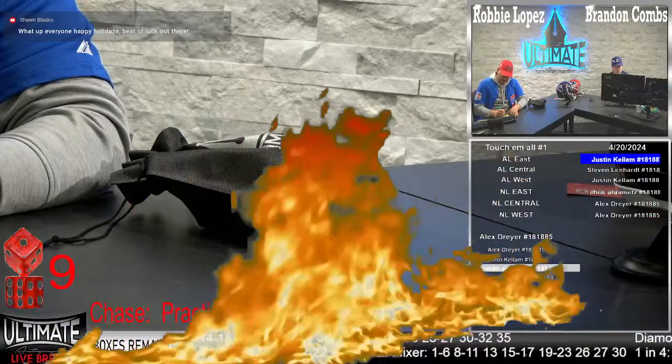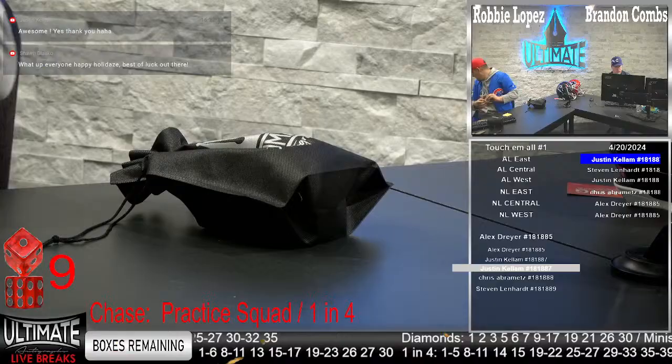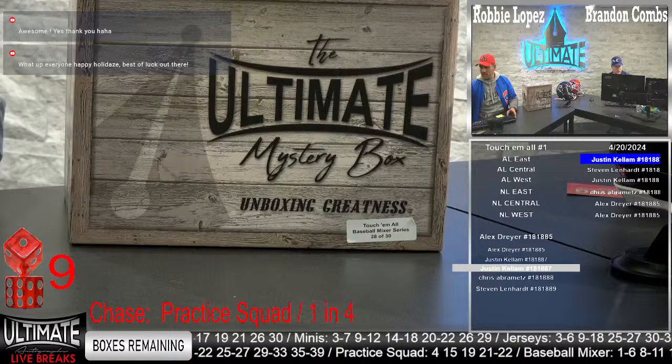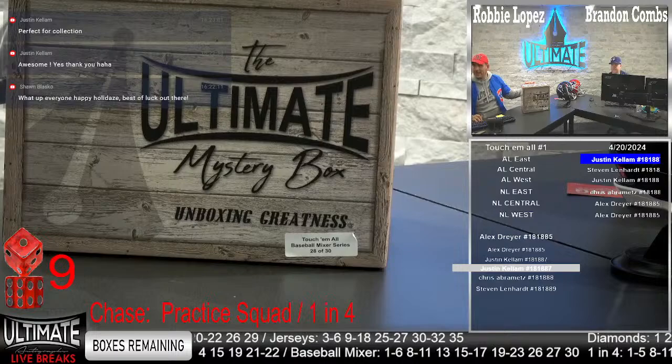What is that? 887? 887. Cal Ripken Junior. Where's the box at? All right, let's see what we got in the second box. Let's take the fire off, because we don't know if this is a sick headliner at all. Oh, let me put that in here. Junior. All right, second box, 28. Let's see what we can do for the others.